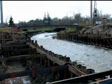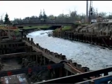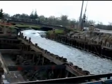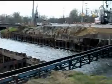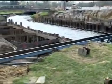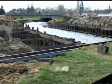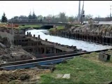As things move forward, what will people see driving by? What's the next thing once you get the pilings driven? They drive the pilings, and you can see there's the footing for the abutment walls. Then the abutment walls will be built up on that, and that's when you'll start to see it come out, and that's where those walls will support the beams when they cross the river.